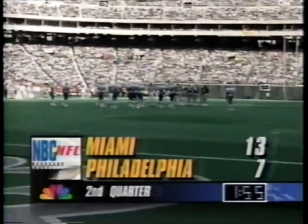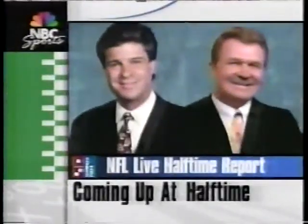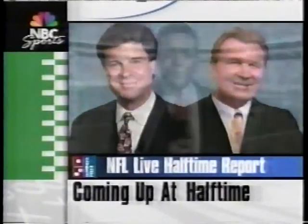13-7, but the Eagles try to mount a drive before halftime. And at intermission, stay with us for the Domino's Pizza NFL Live halftime report. Jim Lampley and Mike Ditka, all the scores and highlights. Plus, Ahmad Rashad will have his midseason report coming up at halftime here. Ahmad will tell us his thoughts halfway through the NFL season.